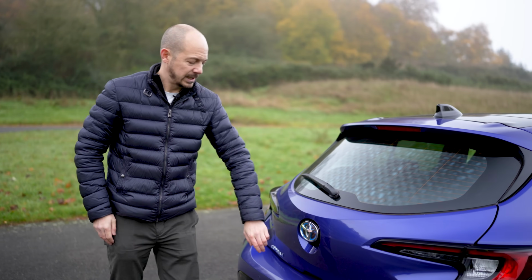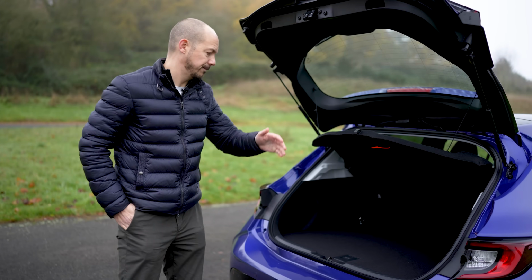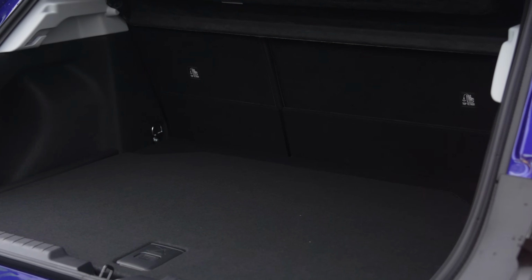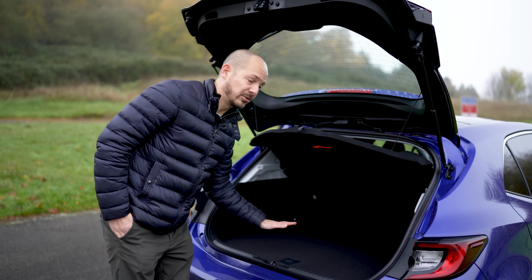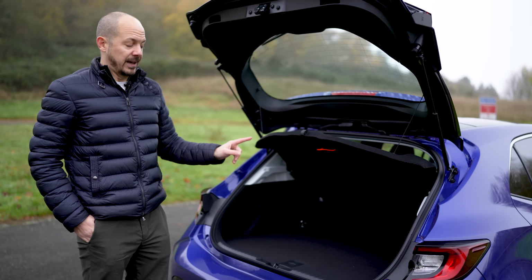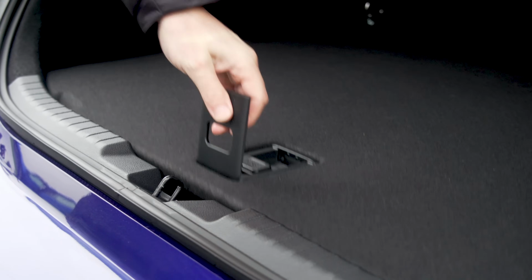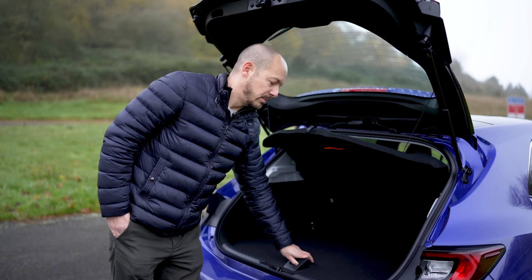As for the boot, well, it depends which version you go for, actually. If you go for the 2 litre, this is the space you'll get. And that's because there's no space for the 12-volt battery under the bonnet, so it's had to go under this boot floor instead, and that means the floor is quite high. That's also the case if you go for this 1.8 litre model and you spec a spare wheel. But as long as you don't do that, then the floor is much lower down.